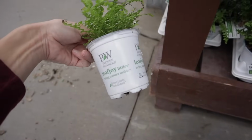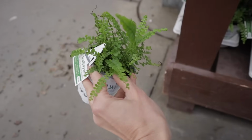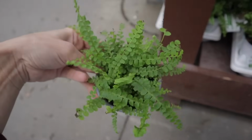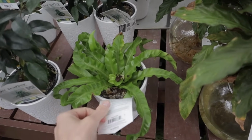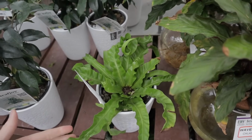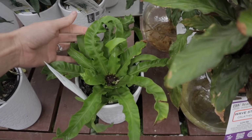Here's another one that I would probably struggle with. I think this is a lemon button. Cute as a button fern. It's so cute, but I just wouldn't be able to stay on top of watering, and I know it would drop leaves. As I mentioned, it depends what variety of fern. Now, if you're looking for something that is going to be less fussy, there are options, and I really only see one option here right now, and that's going to be this hurricane bird's nest fern.